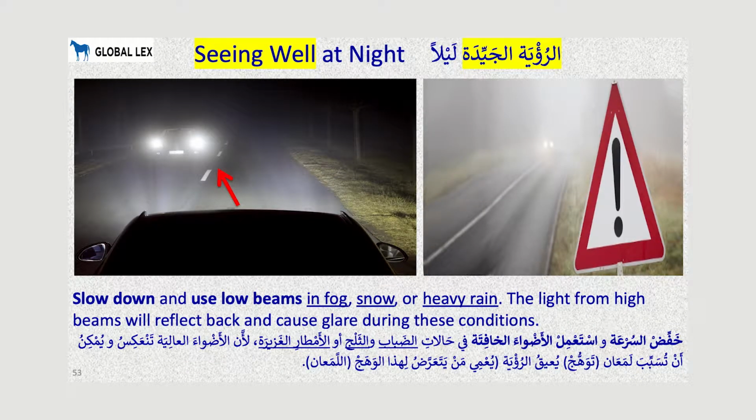Slow down and use low beams in fog, snow, or heavy rain. The light from high beams will reflect back and cause glare during these conditions.